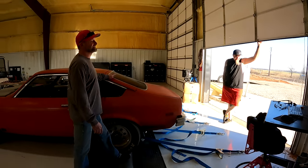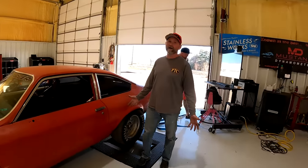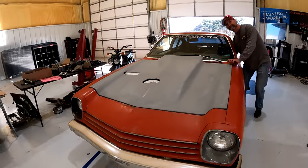So what is it now? So it's a 355, 6-inch rod, Procharged, small block. I mean, I see the sticker on the windshield. On the 85.